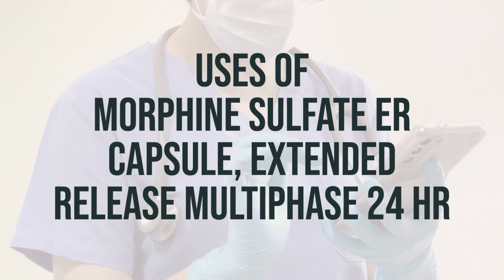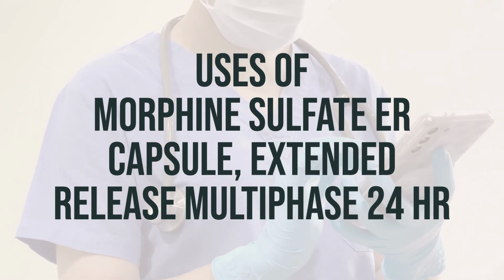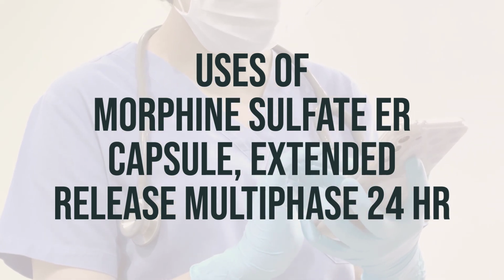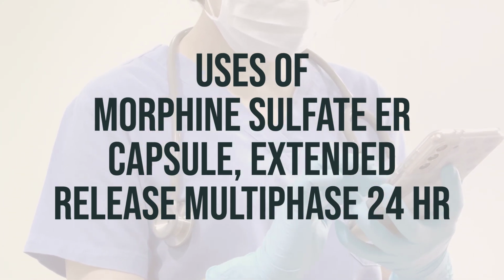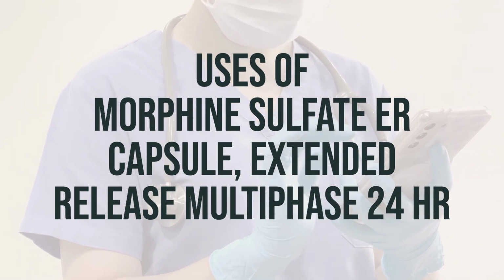It is important to note that the higher strengths of this drug, 90 and 120 milligrams per capsule, should only be used if you have been regularly taking moderate to large amounts of an opioid pain medication. Using these strengths without prior opioid use may cause overdose or even death.